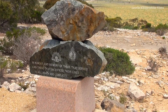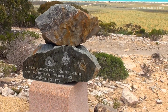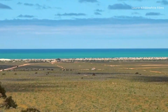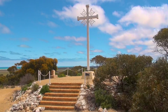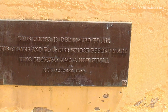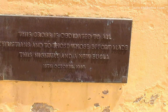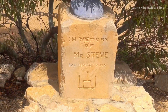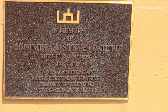And also an honour and memory of those that served and lost their lives, sacrificed their lives in all wars and conflicts. Lovely place to have a memorial looking down over that beautiful ocean down there. The cross is dedicated to all Christians and to those who made this highway, and in the memory of Mr. Steve. And it appears that Steve was a new Eucla pioneer.